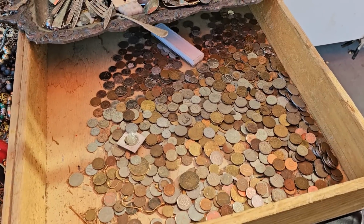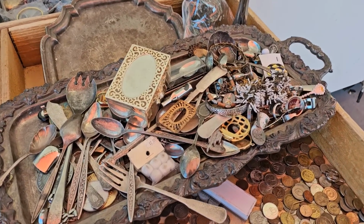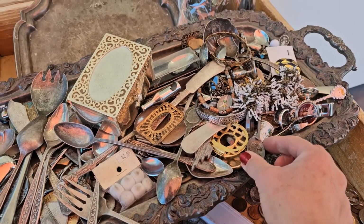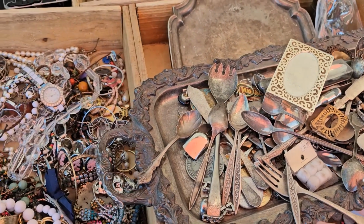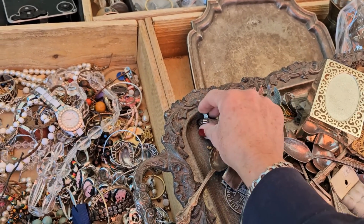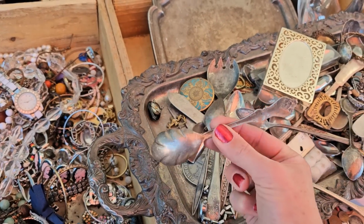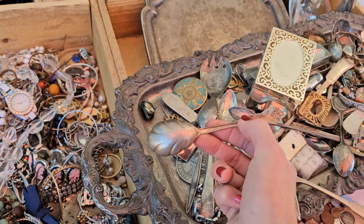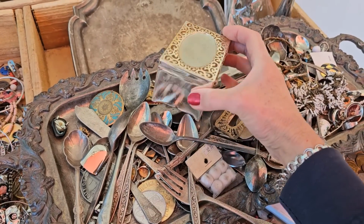All kinds of coins in this tray. And lots of little treasures. We've got vintage spoons. You just never know. Sometimes a piece of silver will sneak on through. You just have to know what you're looking for. Most of this is going to be silver plated.